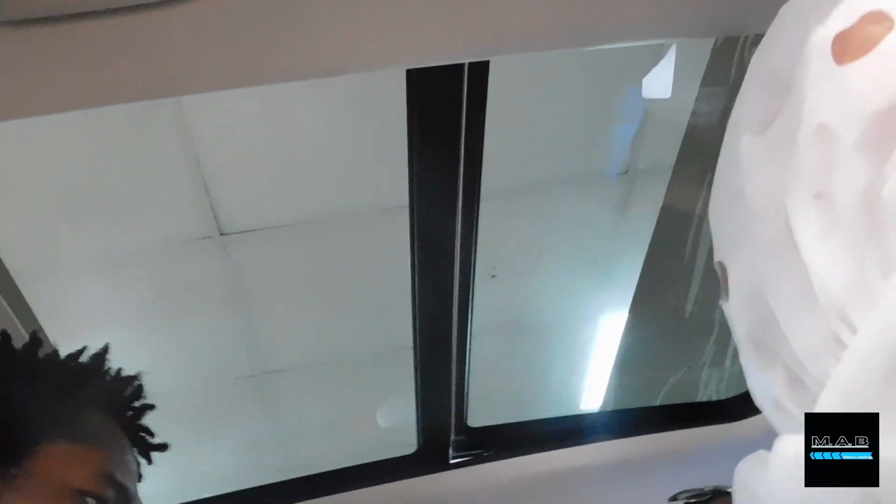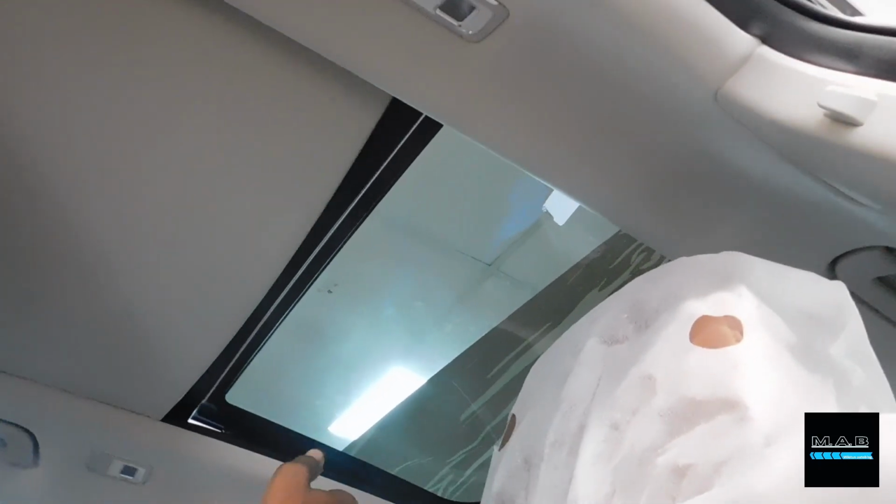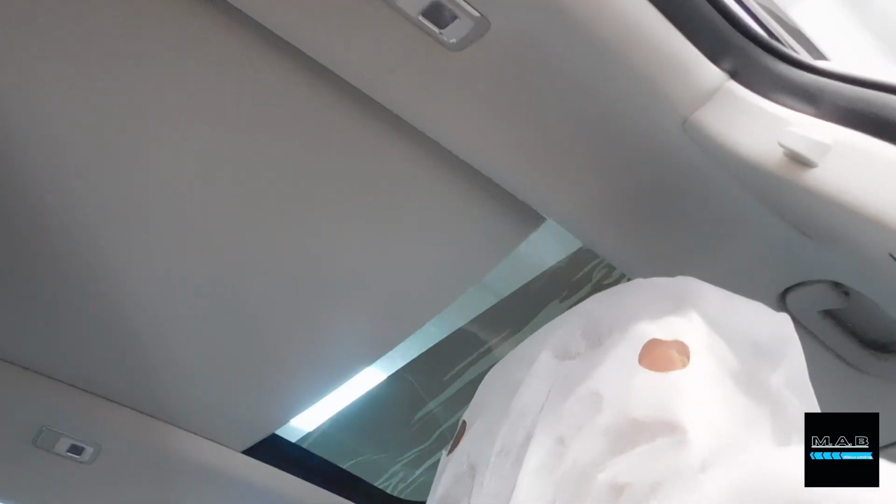So lest I forget, my favorite part of the interior is the panoramic roof, which is reclinable and you can cover it. This was sealed, but you love the view when it's fully open.